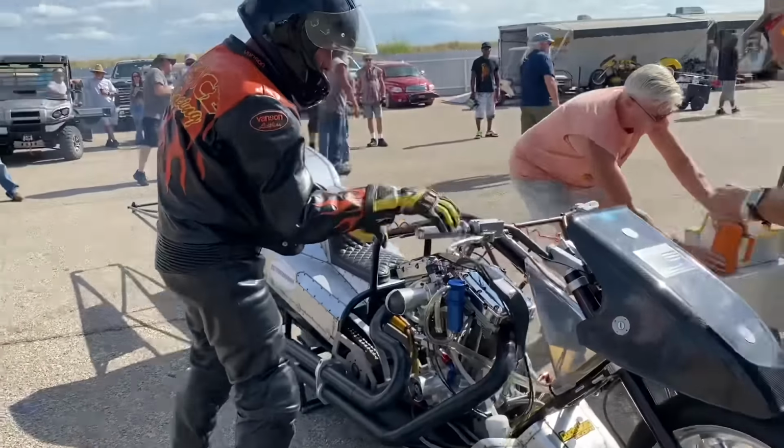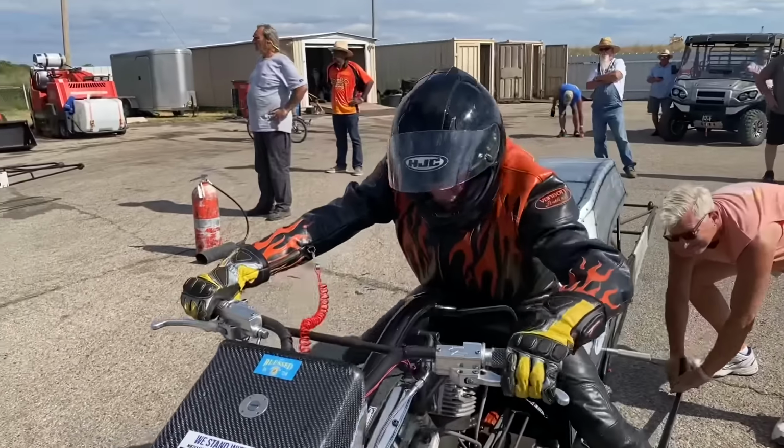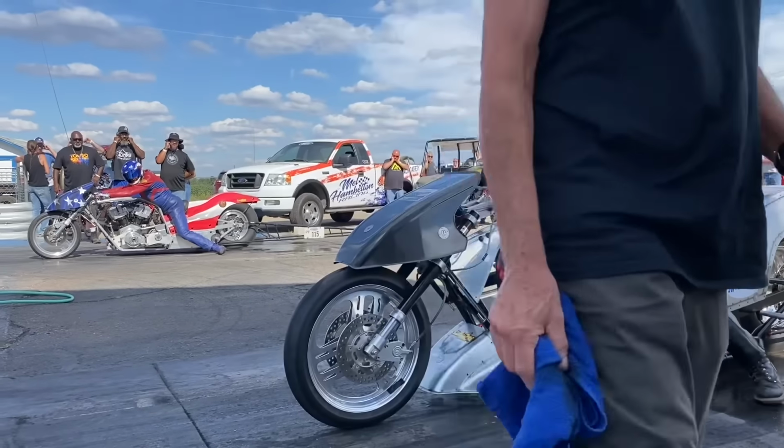And here comes a huge Pro Fuel showdown. This one's going to be tight. Two great racers, two gentlemen that have found success in this category. Let's get it on.